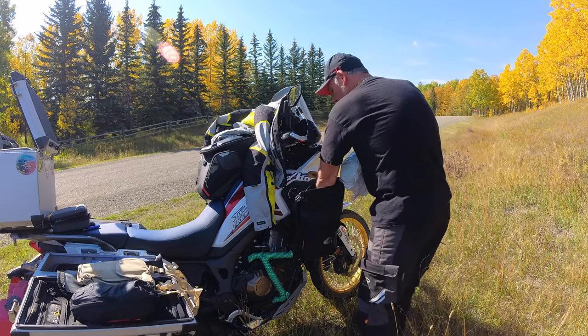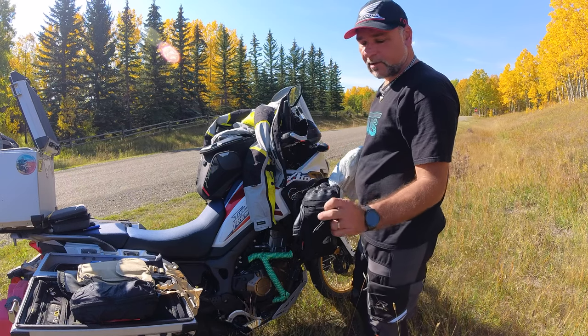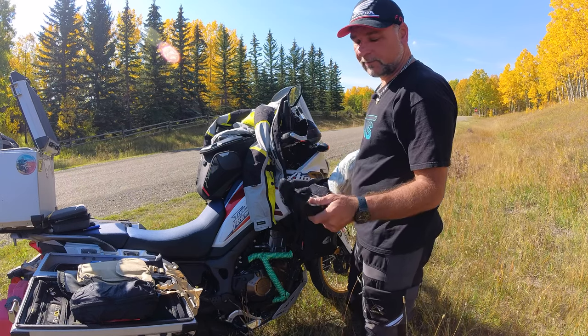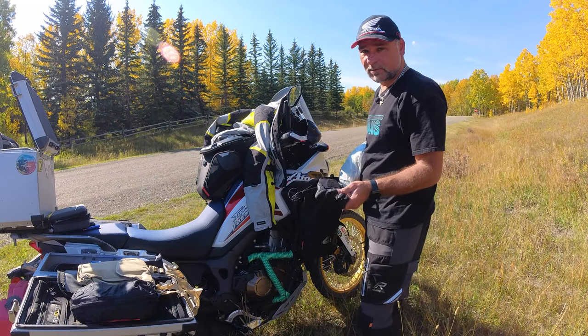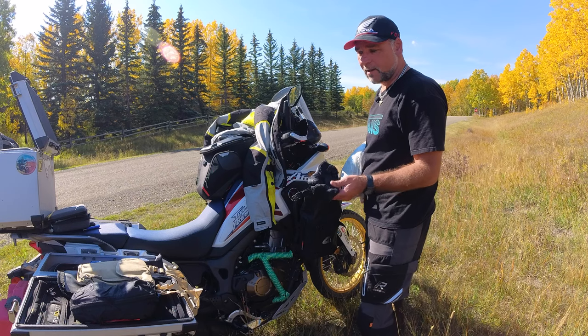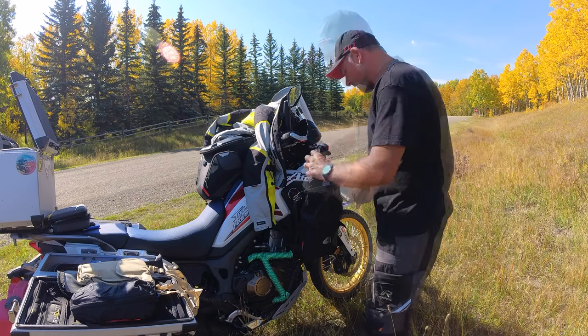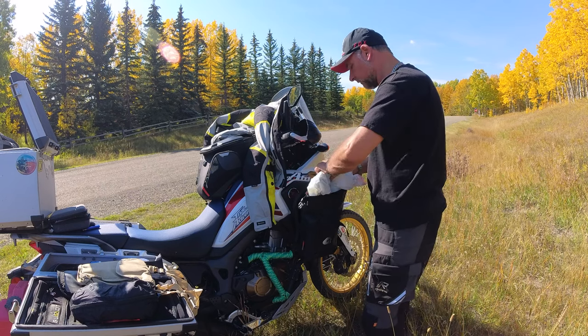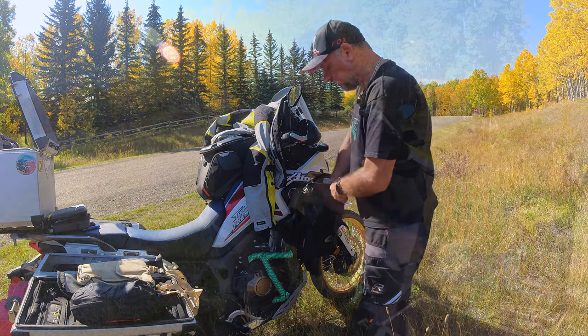Right on the bottom, I always have my warm gloves, just in case the weather changes. Sometimes when we're passing through mountain ranges, it gets cold, and warm gloves are always good to have. So that's all in this crash bar bag right here, and we'll jump over to the other side.